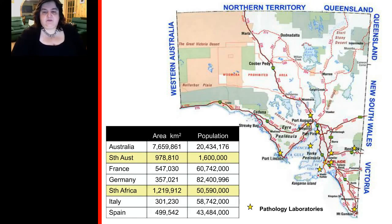If you look at South Australia, where I come from, you can see we have a vast geographical area. Our area, although larger than a lot of European countries, has only a fraction of the population, perhaps a 30th in some instances or 40th of the population. So that brings about huge challenges when delivering health services.